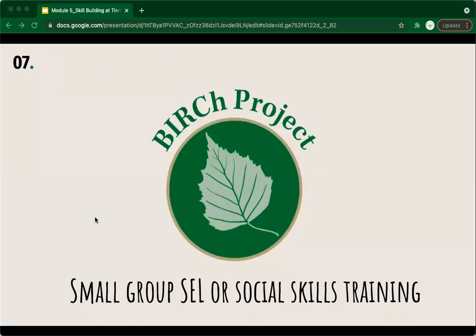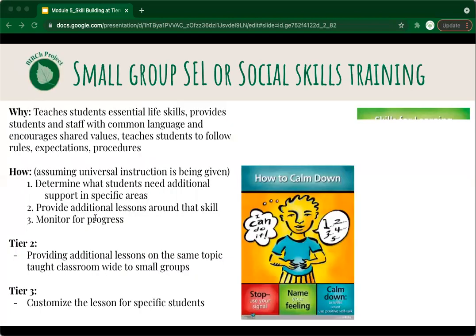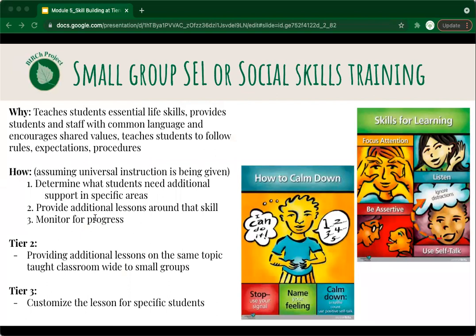So, our last intervention is small group social emotional learning or social skills training for tiers 2 and 3. Small group social emotional learning or social skills training groups are a great way to reinforce the skills that may have been taught universally to the entire school or the classroom. These groups are important because they teach students essential life skills.